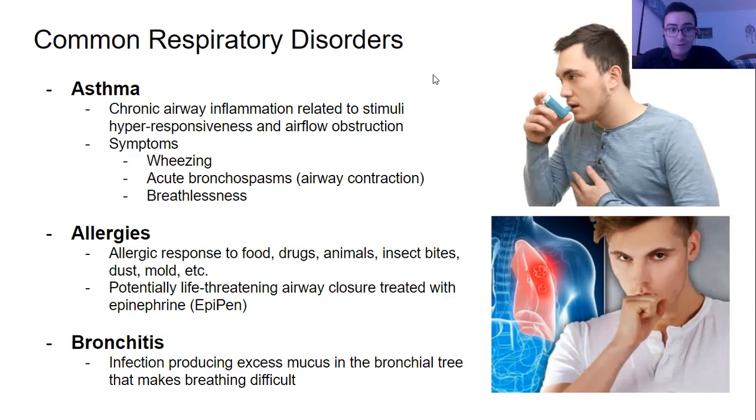Sometimes we just have straight up allergies, and these would be allergic responses to food, drugs, animals, insect bites, dust, mold, you name it. People can be allergic to just about everything. Now, that causes a potentially life-threatening airway closure treated with epinephrine. So anaphylaxis is a potentially life-threatening airway closure, and that's when you need an EpiPen, that epinephrine pen.